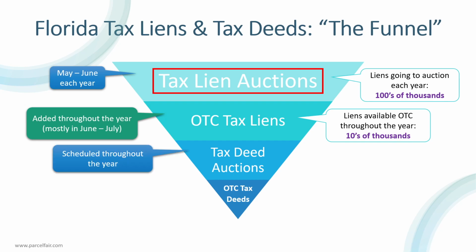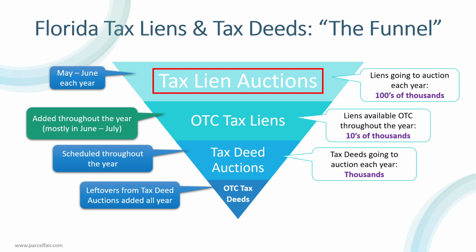Then we have the tax deed auctions scheduled throughout the year. They're not really seasonal from what we can tell. But thousands of properties go to tax deed auction each year. And then lastly, we're talking about leftovers from those tax deed auctions. This means that property went all the way to the tax deed auction and nobody bought it. It was left over. There are hundreds of those. So you can kind of see the progression of this funnel. It keeps on shrinking until you get to the bottom where there are very few OTC tax deeds.